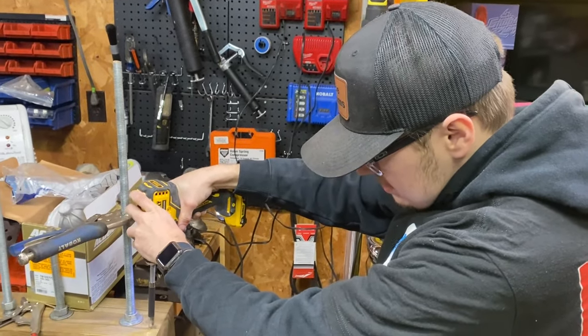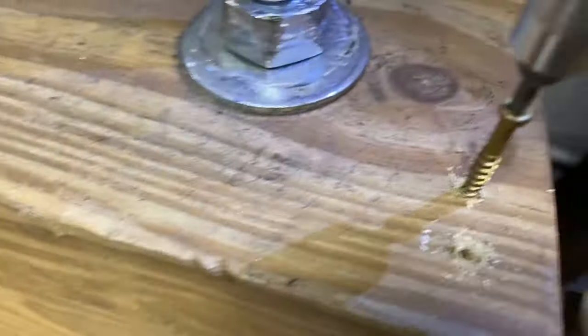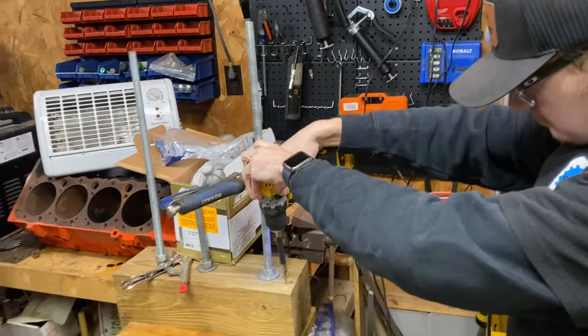And I'm going to sink rust in a different hole, a different spot of the wood. It's a different spot. Pressure treated, 6x6. Sink it almost all the way.